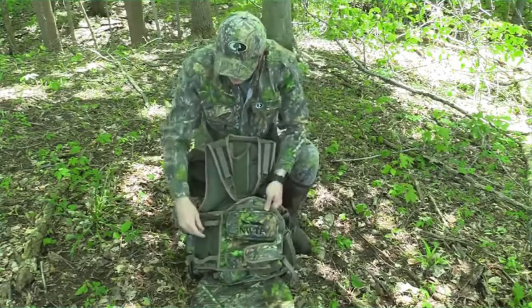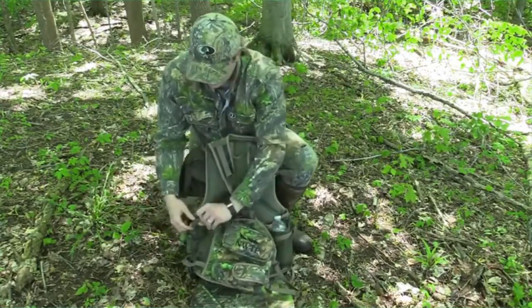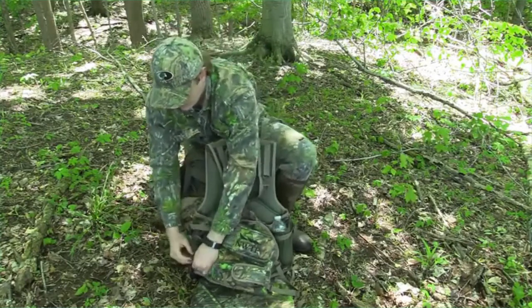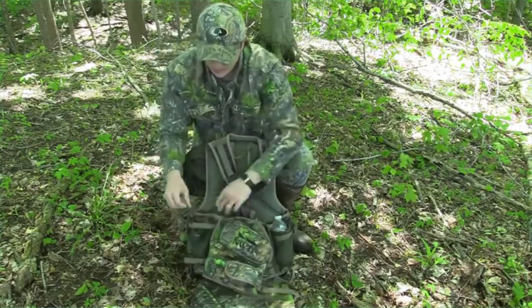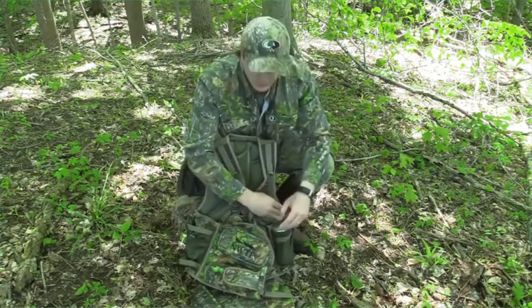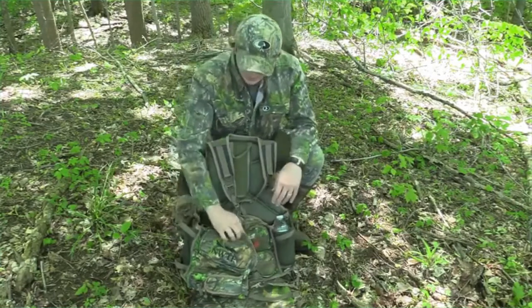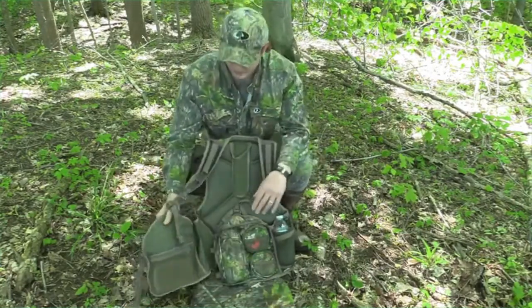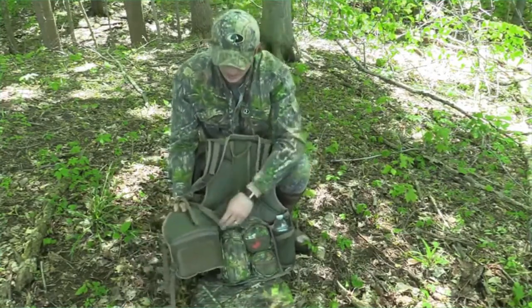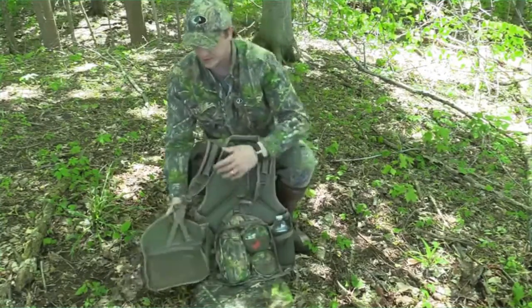You can see right here, there's an elastic strap there, and there's also some other tension straps here, but you have one of these on each side. You can see I have a bottle of water right there from this morning's hunt, but you can carry two bottles of water or two bottles of whatever beverage you prefer. I drink water. So that's it for the outside of the right-hand side.